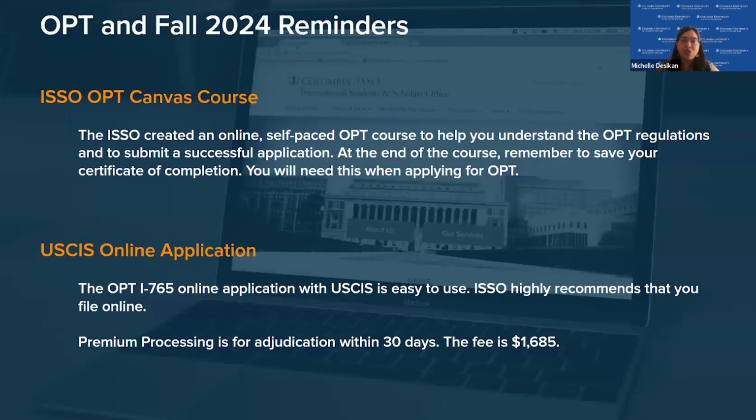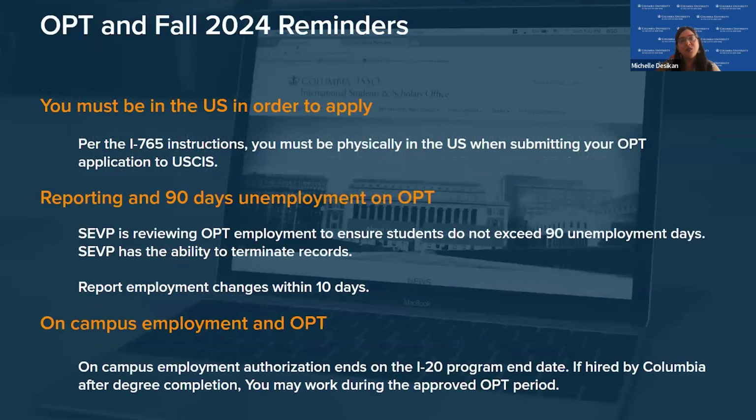And then if you feel you really need to speed that up very quickly and you would like to pay this fee, you can do so. So it's just good to know your options. So moving on, some other things to keep in mind.